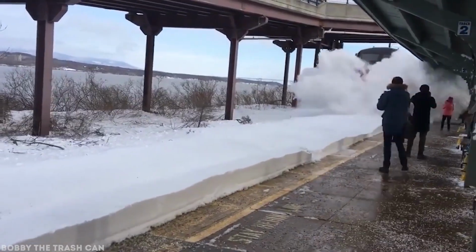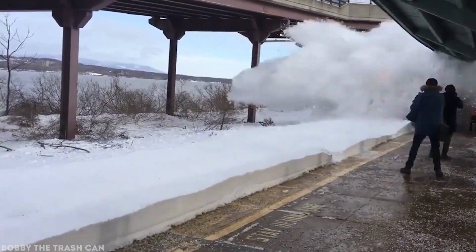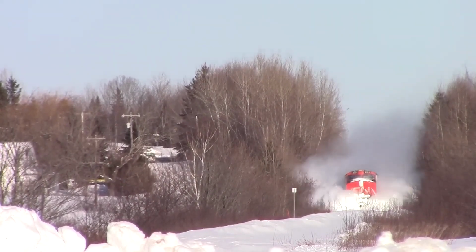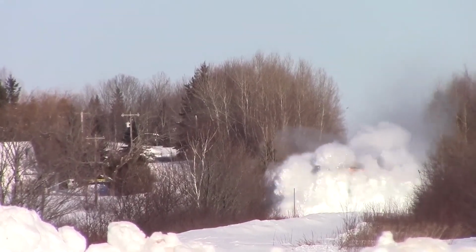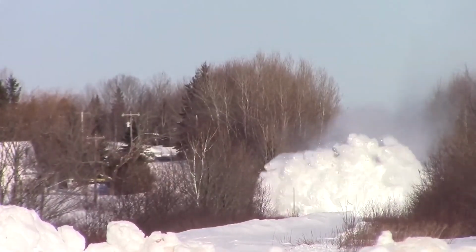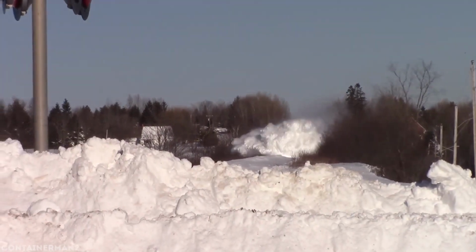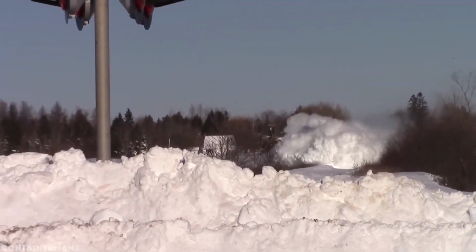This is what trains look like when snowstorms hit. This Canadian National Railway train majestically cuts through massive snowdrifts. I don't know how the crew manages to see with all that snow in front of the locomotive.